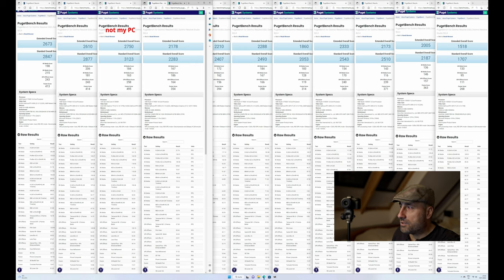Then also R3D to DNxHR. Here we are slightly over 30 FPS and it gets to 43 FPS. And then the rest is almost equal. I mean, 243 and 413. So the rest, I won't look at them here.